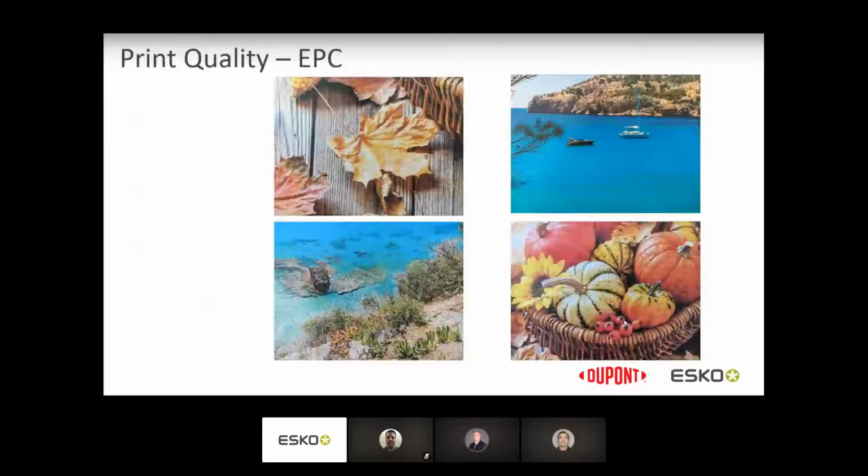And the next slide, these are 4 examples. The picture on the top right was actually an E-flute board, and the other 3 were B-flute. You literally see no fluting in that. The detail in these print samples is absolutely phenomenal. And again, this is with the latest plate called EPC.